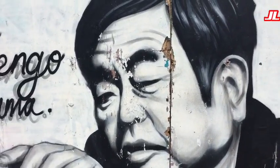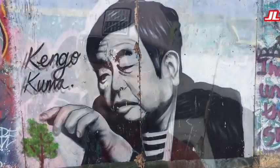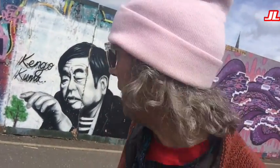Kengo Kuma. This is the guy that designed the V&A. There he is, look. Right, folks, behind me here we have some graffiti of Kengo Kuma, who is the guy who designed the V&A. He's got his own little spot here in Graffiti Alley. They went over all the other ones, but they've kept this one alive, man, as a sign of respect to the chap who designed the V&A. As you can see, he's got a little sort of bonsai tree down there, which he's tending, nurturing almost. It's like the birth of something new here in Dundee.